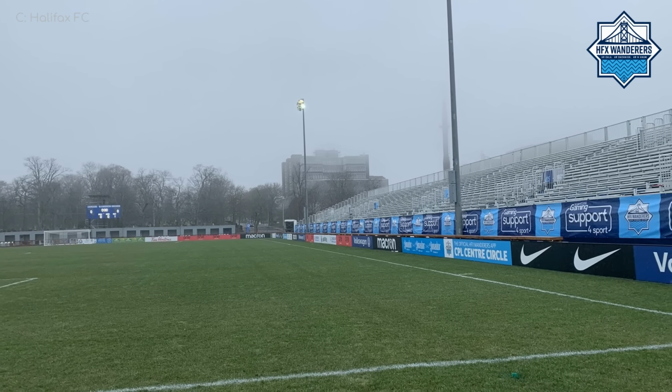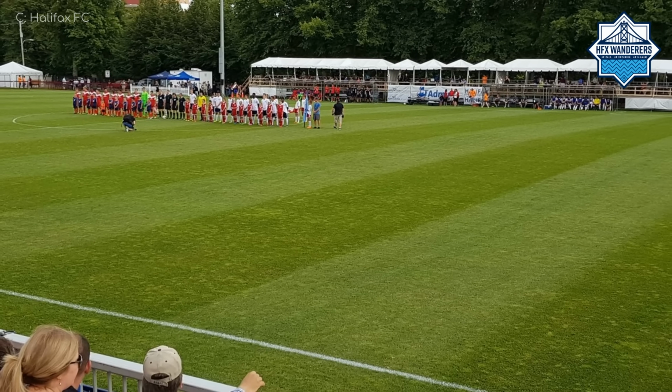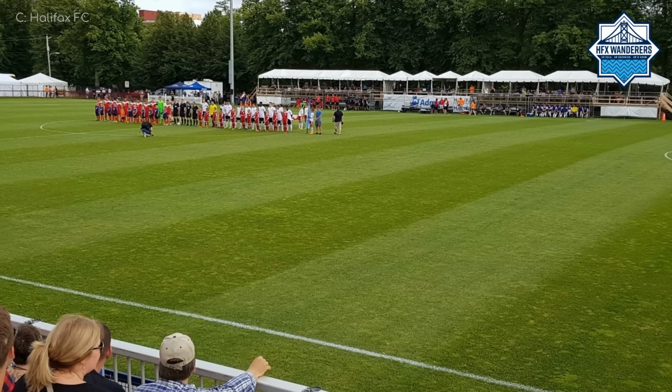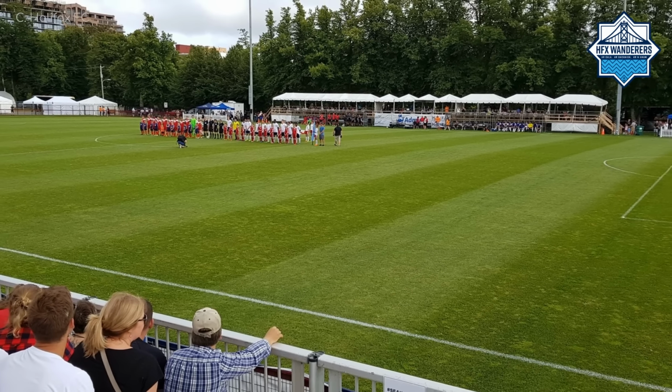Anyway, to the ground itself, it's pretty straightforward. Most of the capacity is coming from what looks like temporary stands that were brought in, and it's mostly bench seating, but it still looks like a nice place to watch football.